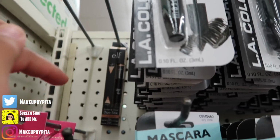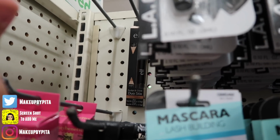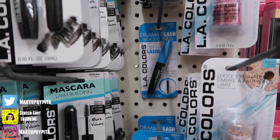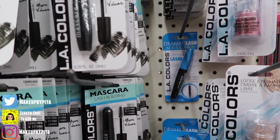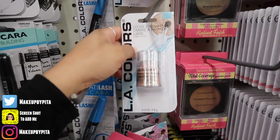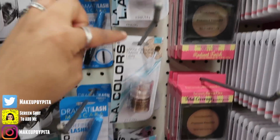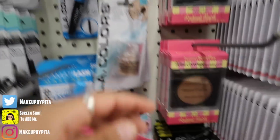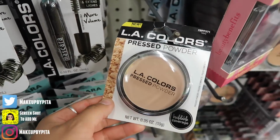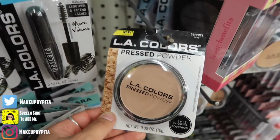I have another one of the e.l.f., but that one's Sculpt and Glow Duo Stick in light medium. Okay, they have this LA Colors Dramatic Lash Mascara, defining lashes and defining black. I have these LA Colors loose eyeshadow pigments, which are actually pretty good even as highlighters. This one's in Honeysuckle, Lollipop, and they have this one back here in Grape Jelly. And they have these LA Colors pressed powders. These are new actually, in ivory.